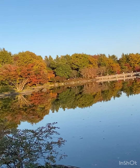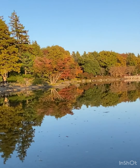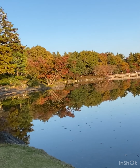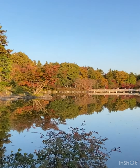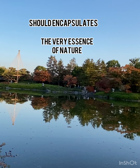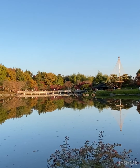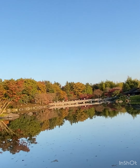Well, what is the essence of a Japanese garden? At its core, a true Japanese garden should encapsulate the very essence of nature, while highlighting the seasonal changes and the transience of life. So see, look at those very beautiful reflections from the blue sky. It's so very amazing. It's really amazing and a very good view, see?